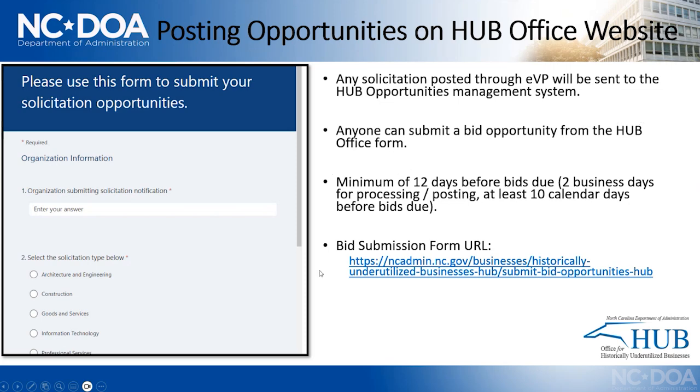If you post a solicitation in EVP, it will automatically be sent to the Hub Office's solicitation dashboard. So you don't have to go in and submit it twice anymore. If you do not use EVP to post solicitations, you still have the ability to go in to the Hub site and say, hey, I want to upload this information. And there's not an upload, like you can't just say, here's an attachment, upload it. You have to enter in information on the form.